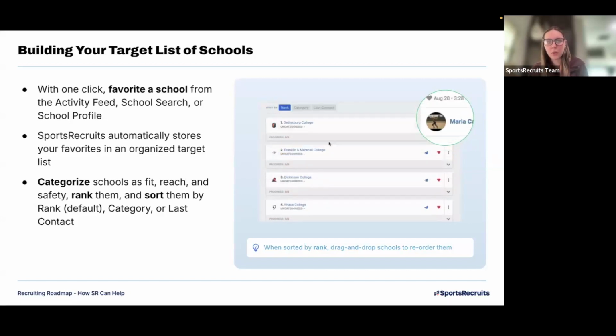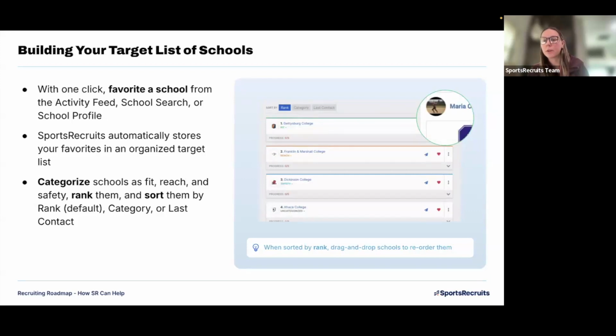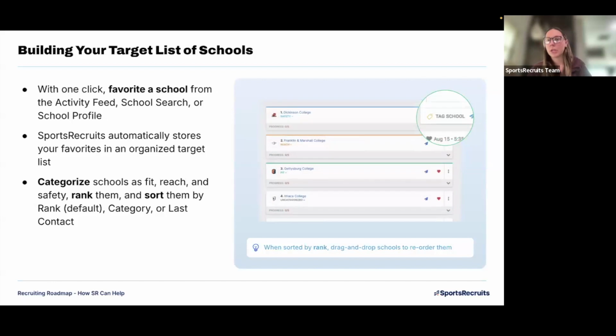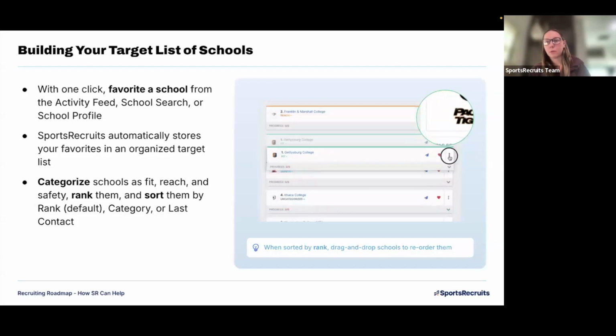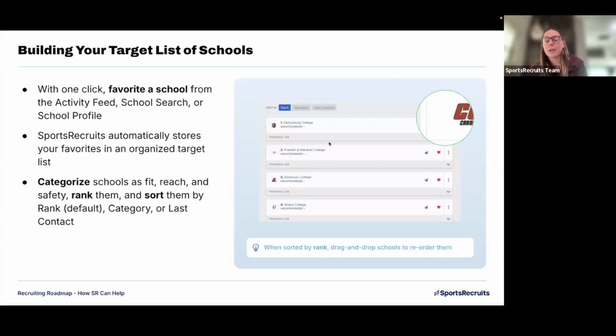Once you favorite a school, it will automatically store all of the schools that you put that little heart next to in your favorite list, in an organized target list that is found in your schools tab right on your profile. Then as you're moving through the recruiting process and as your list changes, you can categorize these schools as either fit, reach, or safety. In this target list, the school list, you'll be able to sort them by different ranks, and also by the last time you had contact with that college coach via the messaging system.